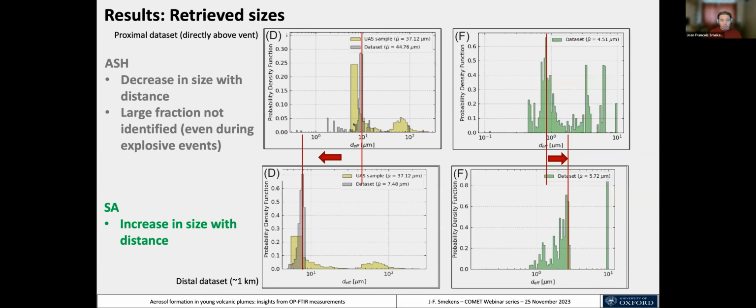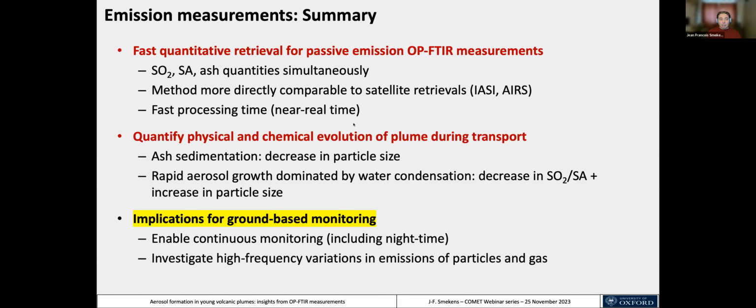For the sulfate aerosol, there's the opposite, which is an increase in size with distance. And so in summary, we've developed this fast quantitative model to retrieve 3 different species of interest simultaneously with a method that's comparable to what is being done for a satellite instrument, and which offers a fast processing time. We haven't done this in near real time in the field, but theoretically it is possible because the processing time is shorter than the acquisition time of the data.